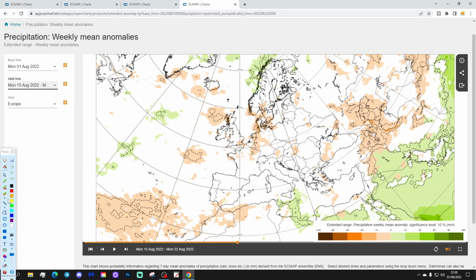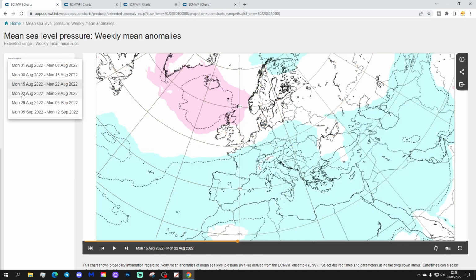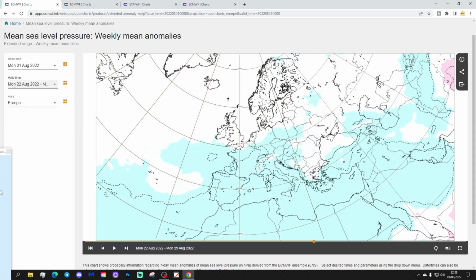Southern parts of Europe look like that, so maybe some heavy storms there to the south of Italy. But overall, I think most areas are still looking pretty dry here. Week 4 is the 22nd to 29th of August. So just lower pressure really across most parts of Europe. A little bit of a strange anomaly, so putting a question mark.